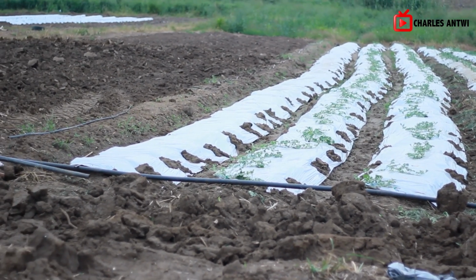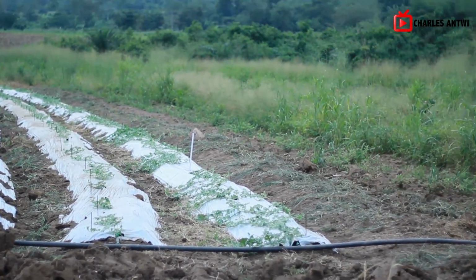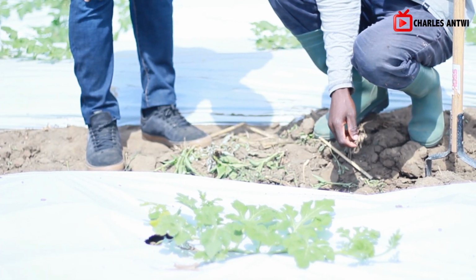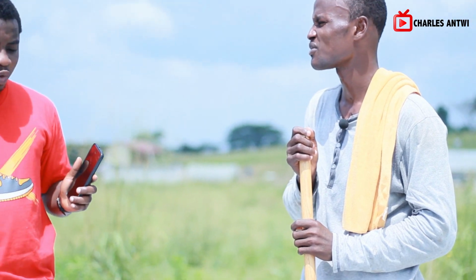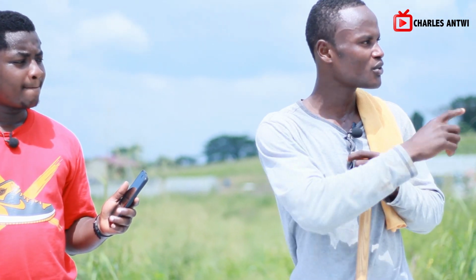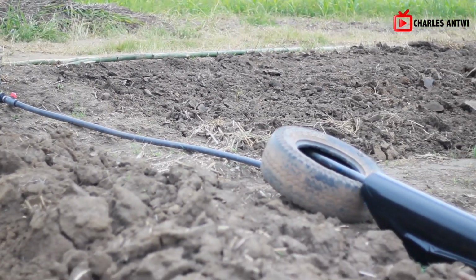The purpose of the plastic is to control the weeds. The weeds which will come beside the crop, this plastic controls. So there will be no weeds growing under it? No. They can't come out. That's nice. So only the crops will get a chance to come out and grow. We also use drip irrigation.